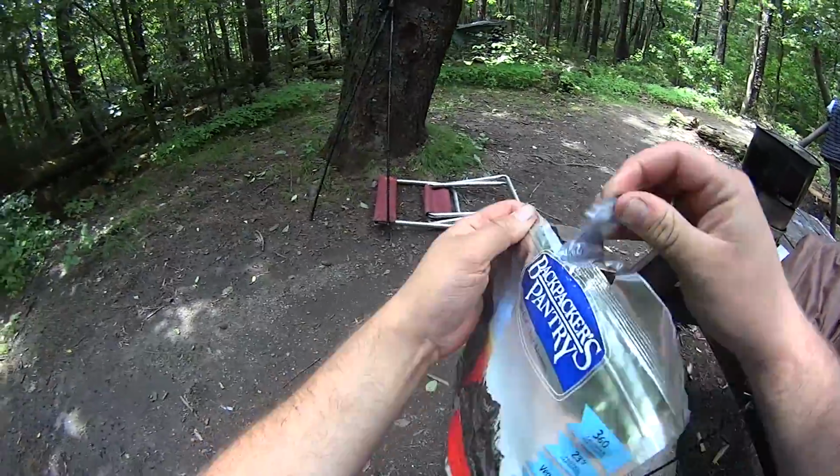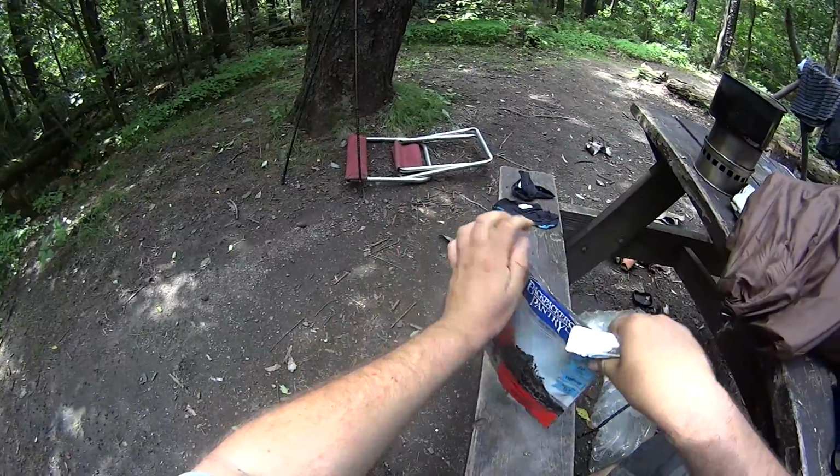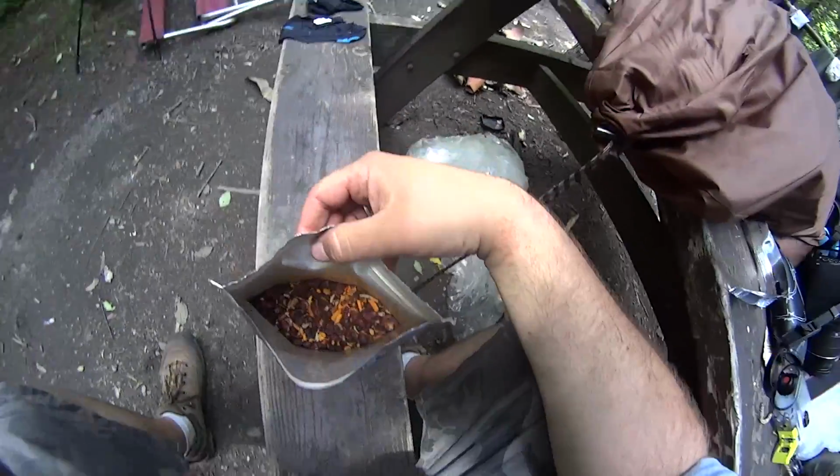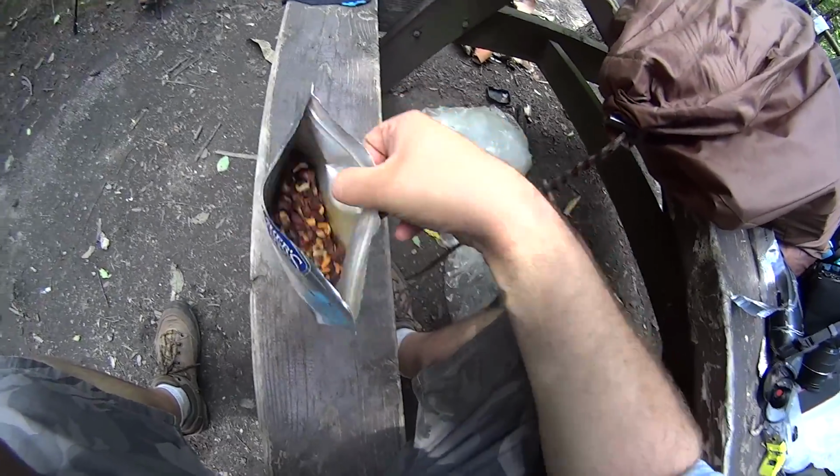We just got back to camp from the Rounds Rock Loop, and about to get a fire going for lunch. I won't bore you with showing you the fire lighting. It's gonna be the same as it was this morning. For lunch today, I'm gonna be having Backpacker's Pantry Wild West chili and beans, because it's a big meal. It's like 2.5 servings, so maybe I can pawn some off on Rusty. Ooh, that smells really good. Was a lot of beans up there.